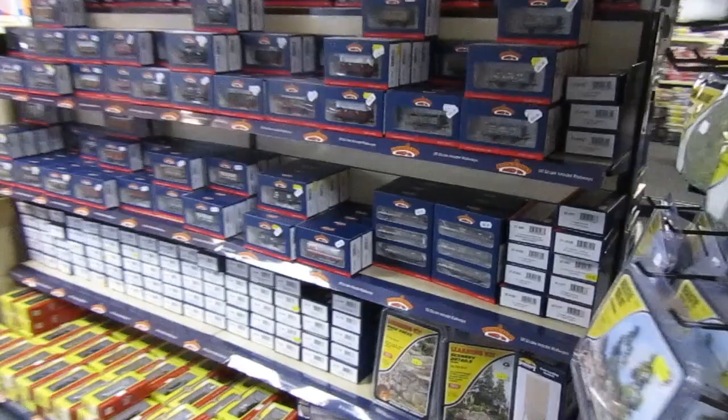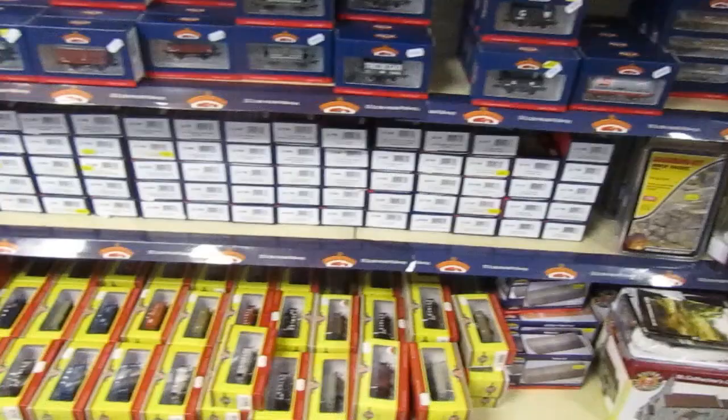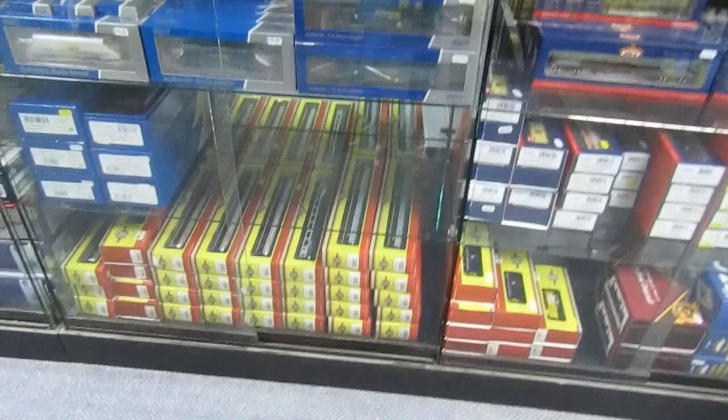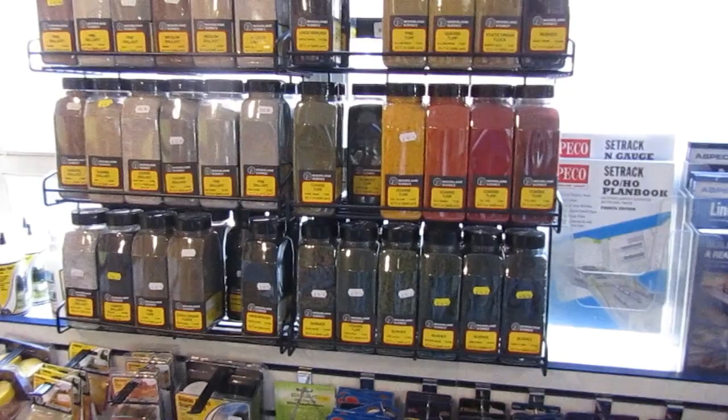Here are the wagons for the Bachmann Branch Line range. And round here we have the engines and other carriages from other companies. So a great range of railway items as well. Some more scenery here. We have the flock for our dioramas, and also for the railway enthusiasts as well. And we have some tools here.